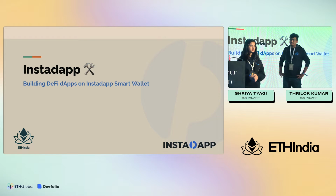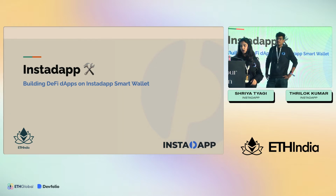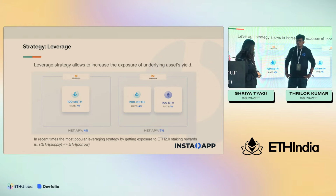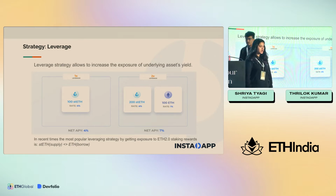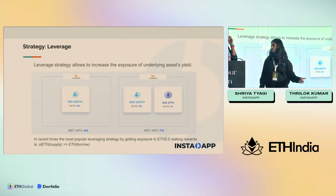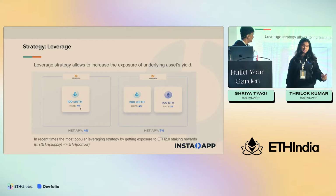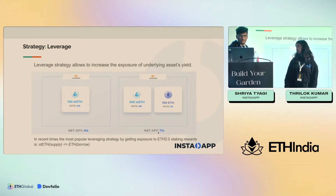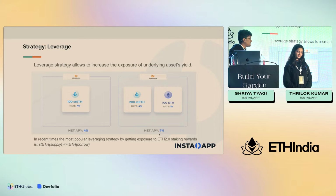So, Trilok, it's possible by using a financial strategy called leverage. Leverage is when you increase your exposure to some asset. This is how your position will look. In the first case, you just hold your staked ETH, earning the regular 4% APR. And in the second case, you're going almost 2x leverage, earning around 7% APR. But how is this possible in DeFi, decentralized finance?